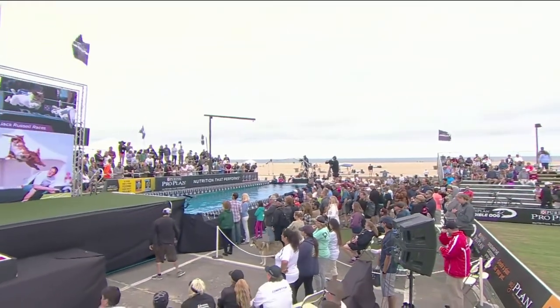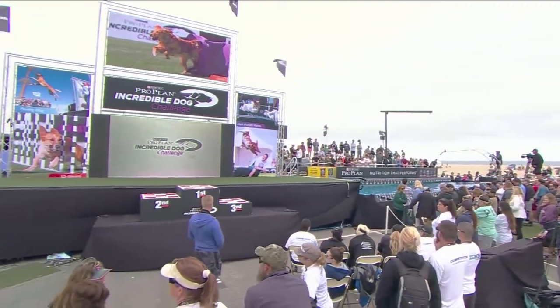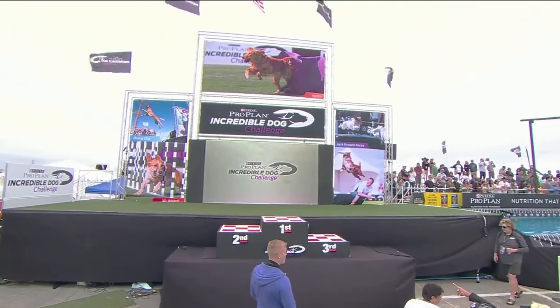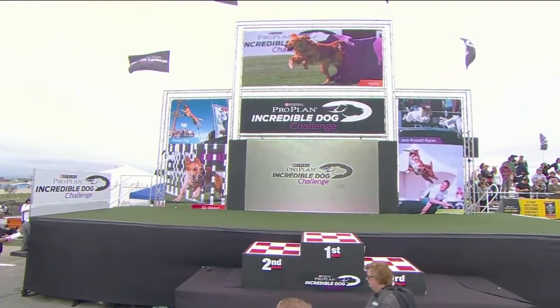One dog remains in this Fetch It competition. Safira right now has made it through and will attempt a 25-foot jump following Brooklyn's attempt at 24.